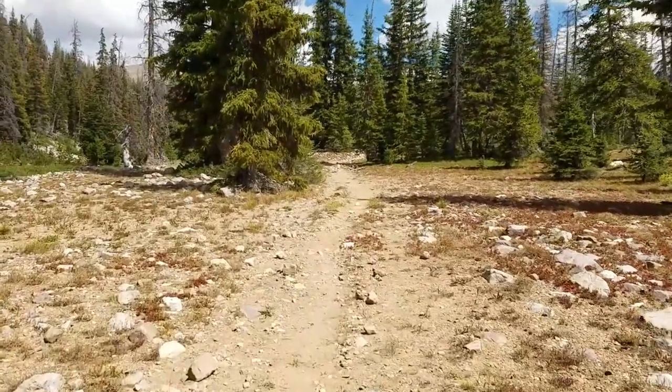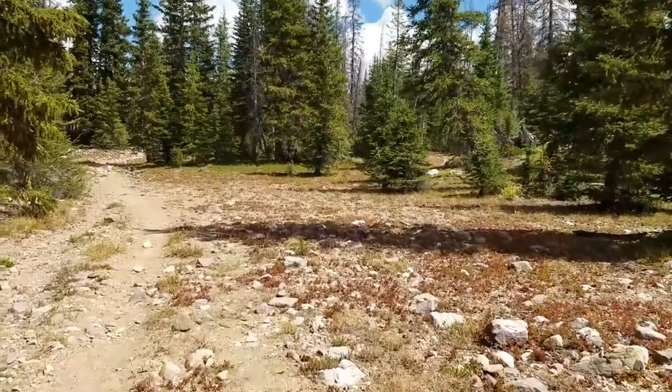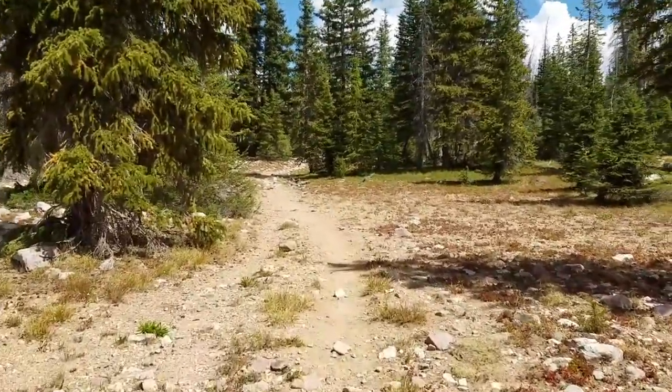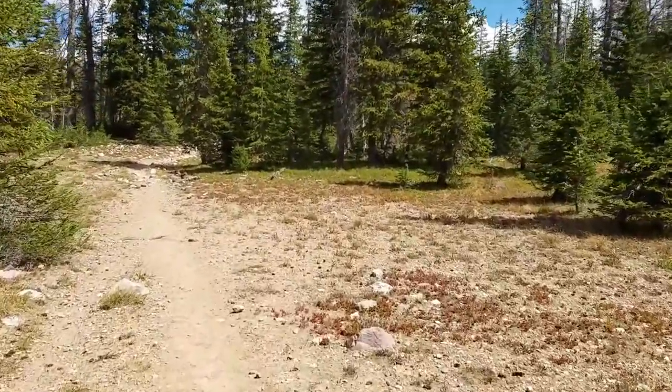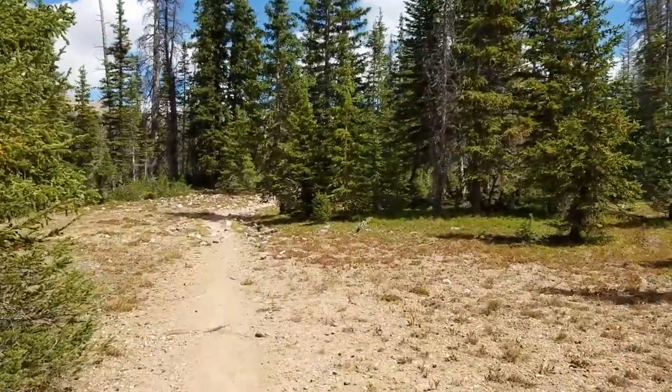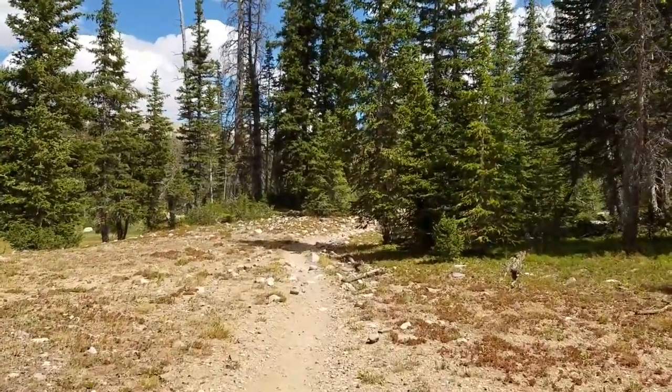So Everman was way too shallow. I didn't even throw my line in. So I decided to head up to Jordan and check it out. If the old man wants to come up and check it out later today, I'll do the hike again, because heck, I don't mind.